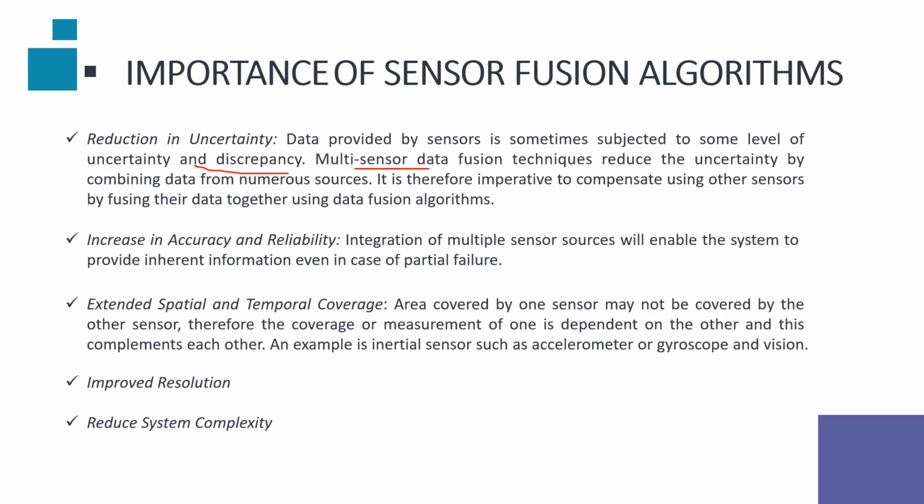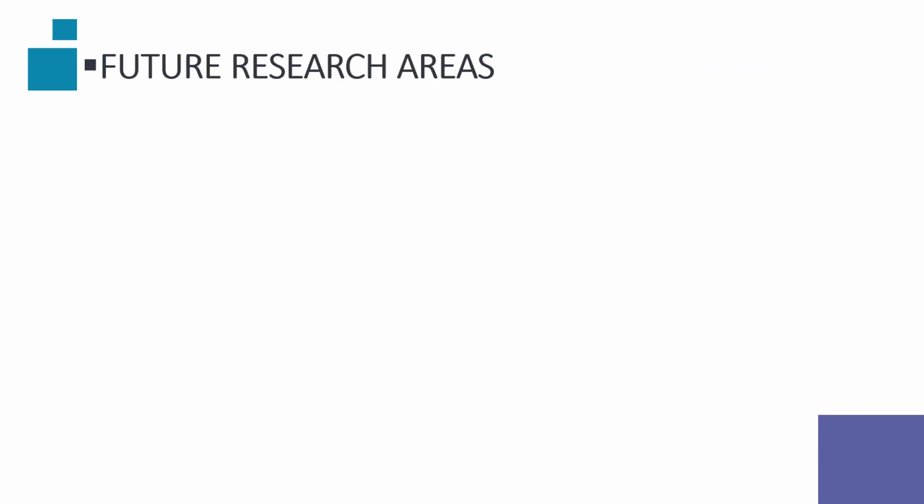And the other two are the improved resolution. We can get improved resolution of the target image. The resolution resulting from multiple independent measurements fused together is better than the singular sensor measurement, and the final one is reduced system complexity. The system complexity will be reduced.